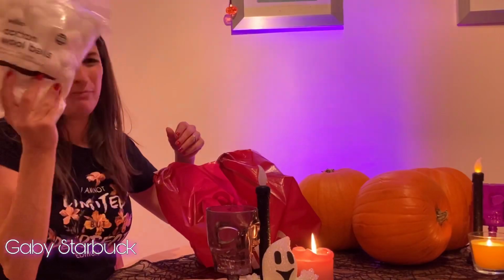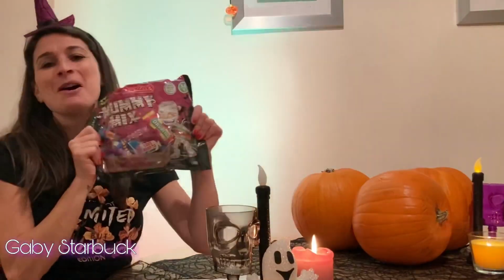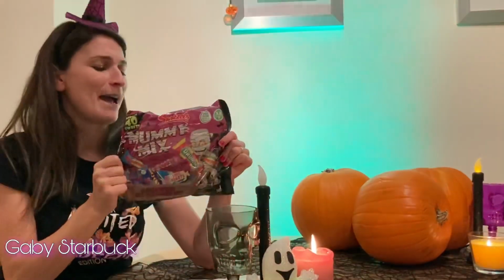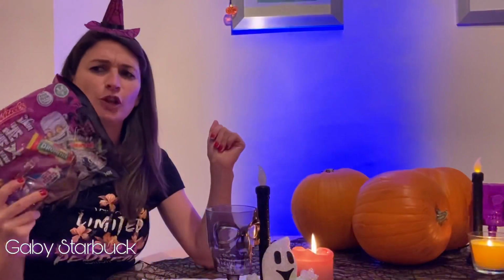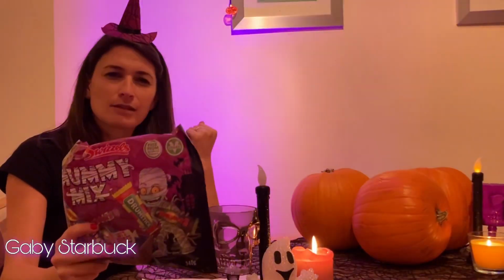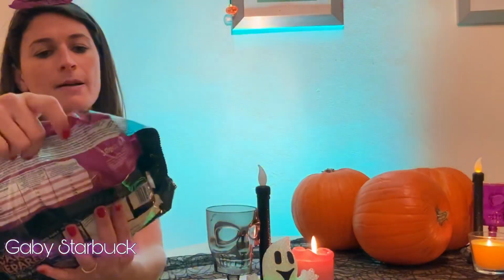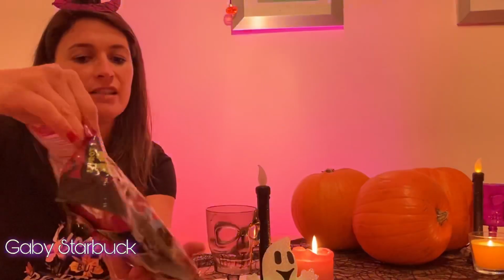When I went in there, I did purchase some cotton wool. Had to be done. For the trick-or-treaters that won't be coming this year, we got a bag of treats. And this was £2, I believe. If you get 2 of these, I think it's 2 for £3, so that works out £1.50 each. And in this we've got some refreshers, Parma violets, scissors, love hearts, and some other bits and bobs.